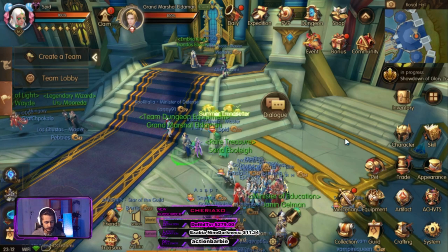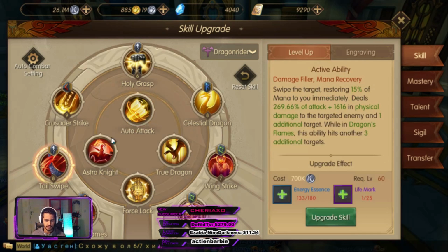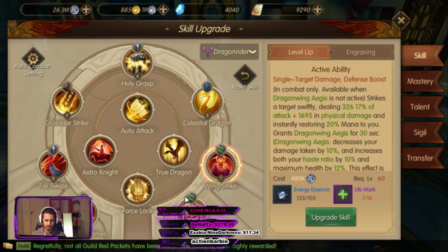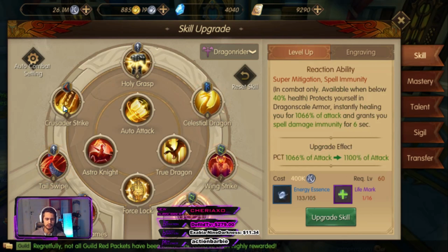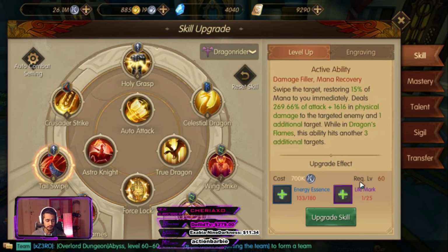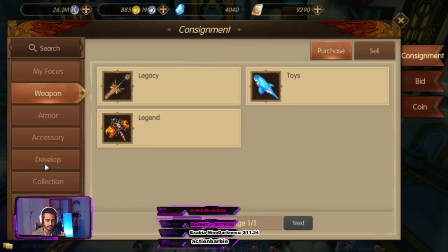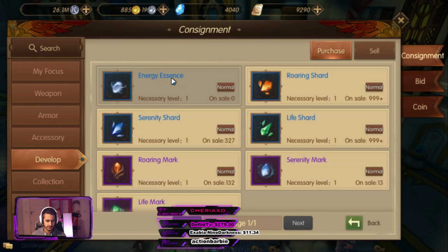Here's what I would advise you guys to do. I want you to go to your skills. My skills are not at a good level right now, okay? For your skills, you need something called a life mark when you reach a certain level. And the lower, you need more and higher life marks. When you reach the strike, you need something else that drops from guild auction. But I would highly suggest that you use your gold and focus on your skills.